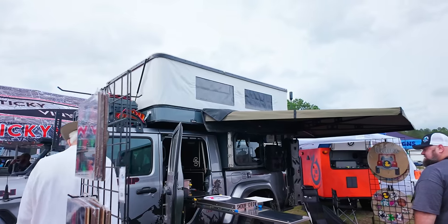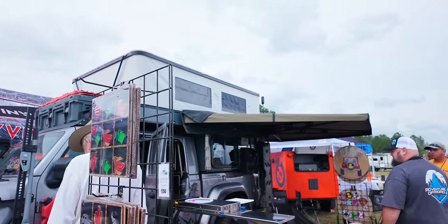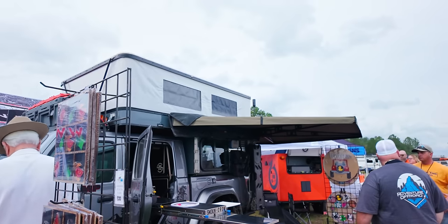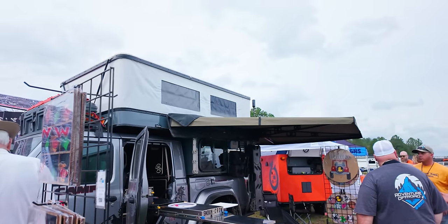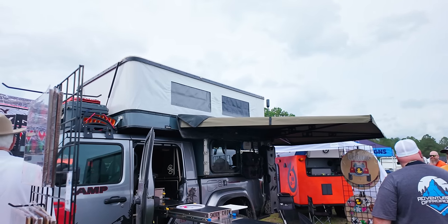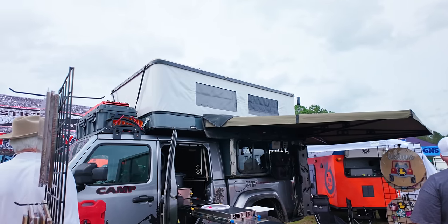On this Gladiator is a Four Wheel Camper's Project M, and rather than being that wedge shape, it pops up vertically, which gives living space above the cab of the truck. And you can even see peeking in the back seat there, they have the SHW. I think they call it the Upper Decker. That brand was everywhere, and it was cool to see them so prevalent at the show.